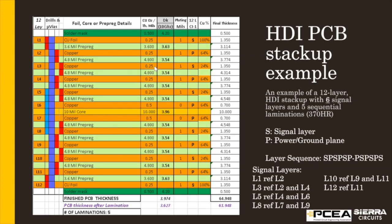So in single lam processes, you build all the inner cores in parallel and you laminate at once. So single lam boards are much quicker to build versus a sequential lam. But of course, there's a difference in the performance, and there's a difference in how many layers you might need, and the size of the board, and the thickness of the board, and all those should be considered when you're designing your product. So there's a question of, on sequential process, do we use a button plate for those plated layers?